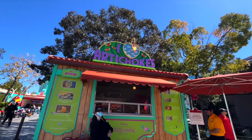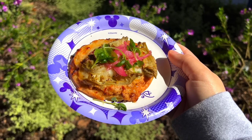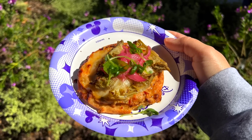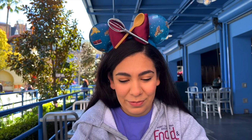So our next item is from I Heart Artichokes. We have the artichoke pizzetta. I hope I'm saying that right. And it looks like there's some roasted artichokes on here. There's a cream cheese base with sun-dried tomatoes and garlic. It looks like it's topped on a naan bread. There's also some pickled onions and some type of green garnish. I'm gonna go with maybe parsley or basil, but let's go ahead and take our bite here.